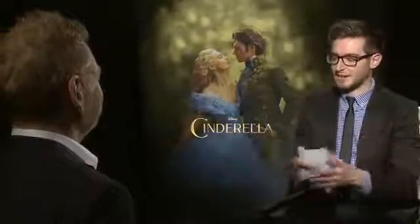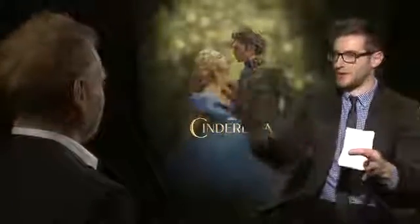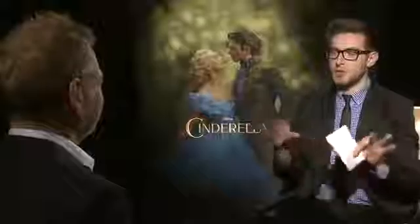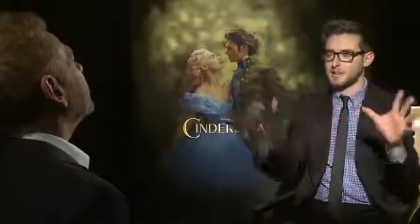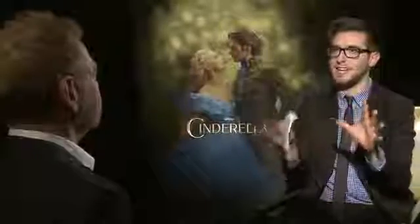Now the moment when we actually get the carriage and everything with Helena Bonham Carter and we were watching that scene, when you're shooting that, what does it look like on set for the actors? I know a lot of it is CGI as it turns, but what are they seeing?